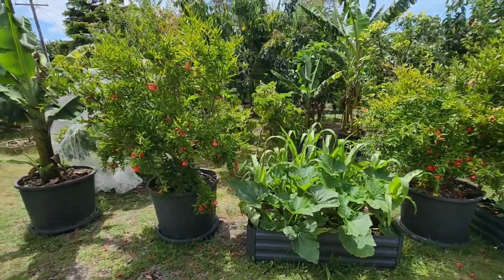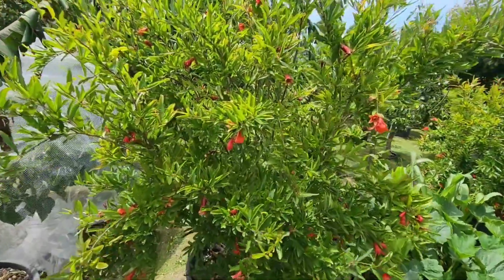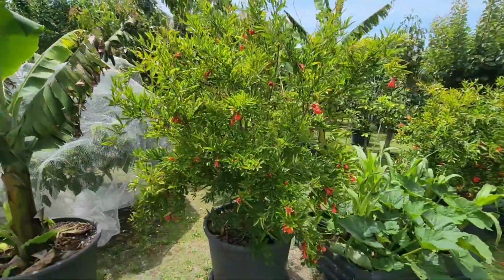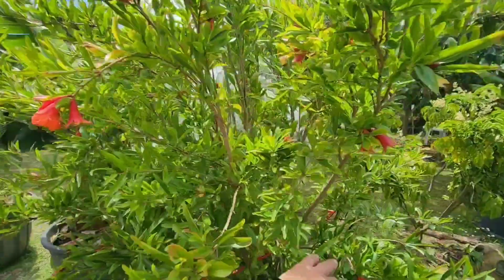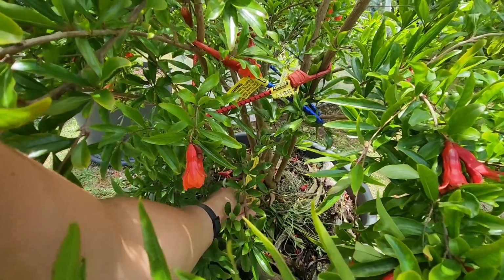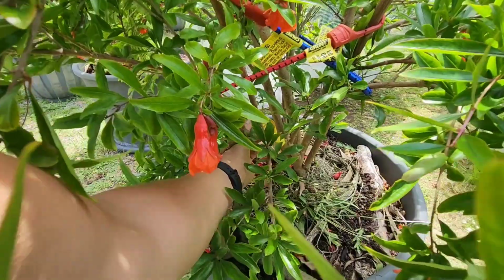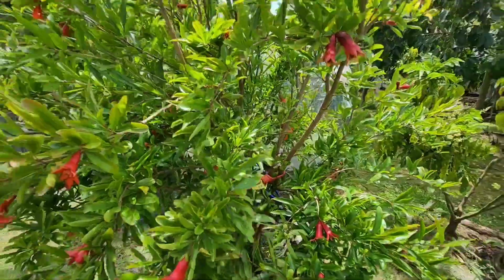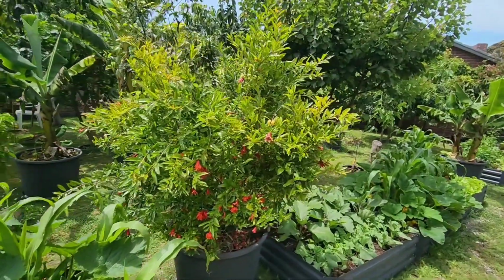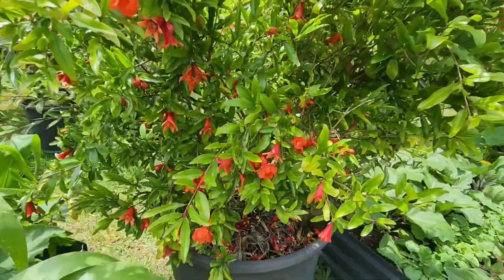Everything's growing nicely. The potted pomegranates loaded. I've lost count. There's like over 100 pomegranates on this. I think that's Rosavaya, I'm not sure. Oh, there it is there. Rosavaya. Right? And this one here is the other one, I forget the name, the Azerbaijani pomegranate. And that is equally loaded.